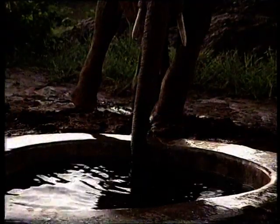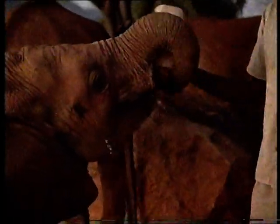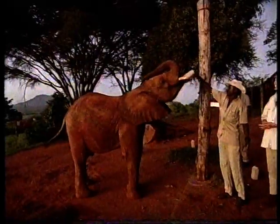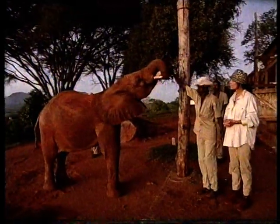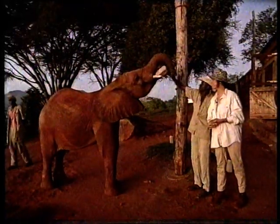Now this is Big Elephant School, where the baby elephants will come when they're a few years older. Of course, the older elephants that live here are a lot better at using their trunks. Now, this is Ajok. He's 4 years old and he still loves his milk.